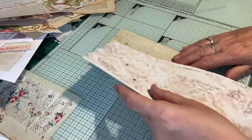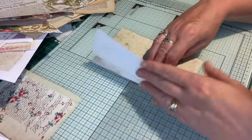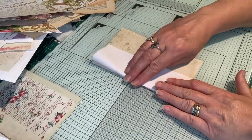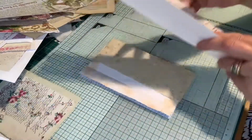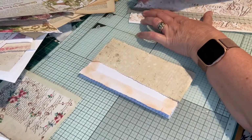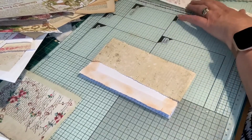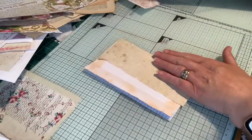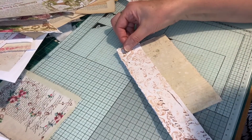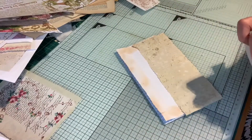Well, this one's quite nice. I'll go with a bit of this. Yeah, it's fine. I don't really like doing that where I put them both side by side like that, so I'm going to put a piece of this here.